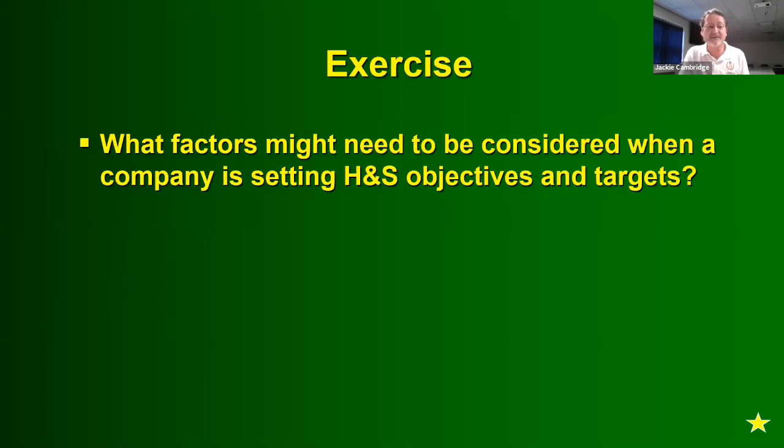To finish up, it says, what might you need to consider when the company is setting health and safety objectives and targets? So it's quite a wide open question. You actually have an answer to this in your books as well, so I'm not saying scrabble to your books and have a look. But yeah, what might you say? Have a little think. What might you take into account when deciding what targets we should set for next year? What aims and targets should we set, or objectives and targets?